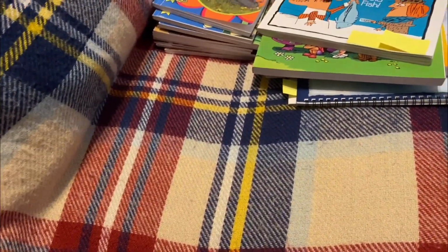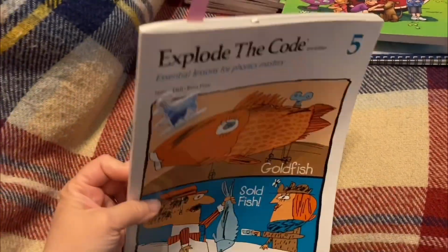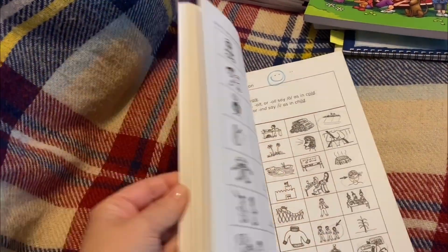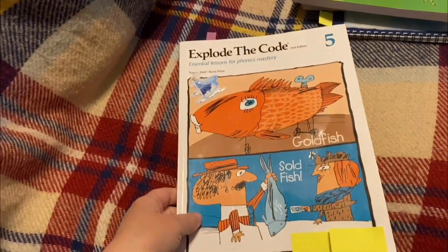All right, so next, kind of on the language arts side, we're still using Explode the Code. She's almost done with book 5. She'll go into book 6, and this is just phonics, you guys. It's just good practice. And I already have book 6, so she'll go into that one right after this one.